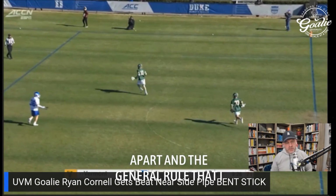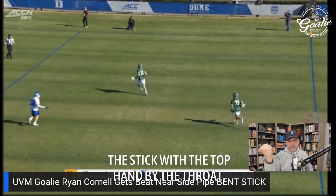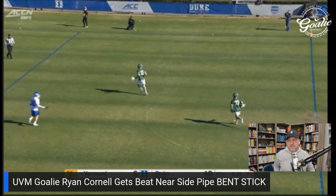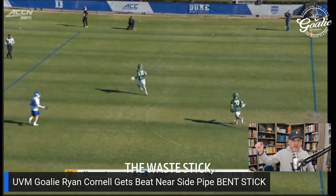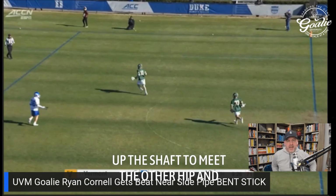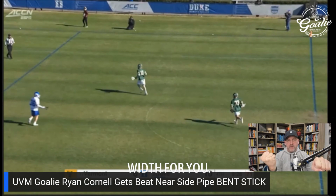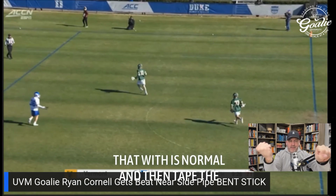And the general rule that I use is have your goalie grab the stick with their top hand by the throat, put it across the front of the waist. Okay, I know you can't see me here. Put it across the front of the waist. Stick the top hand just on one hip, and you're going to slide the bottom hand up the shaft to meet the other hip, and that's basically going to be a good width for you. Right? That's kind of a general rule for me, is just that width is normal.